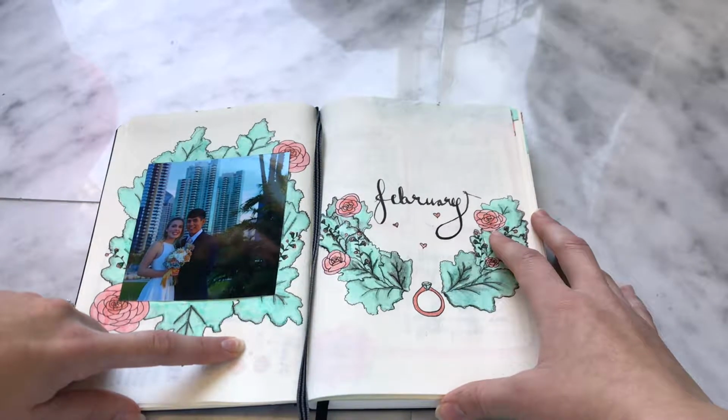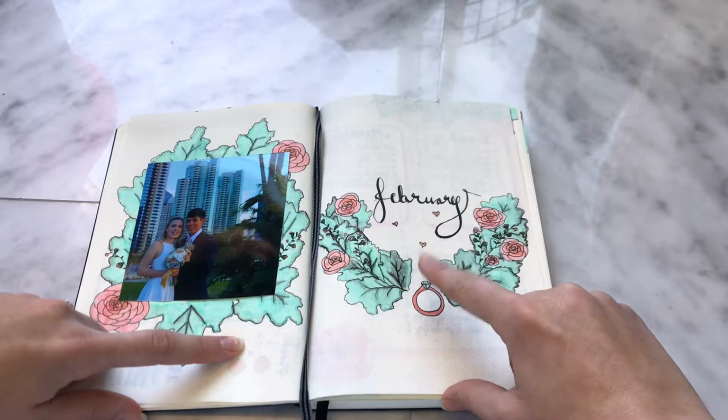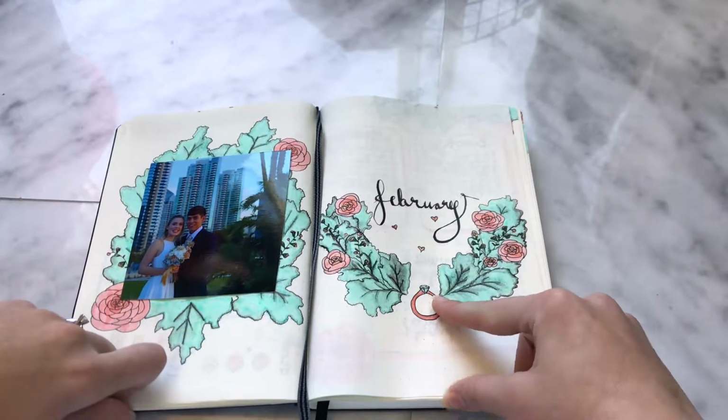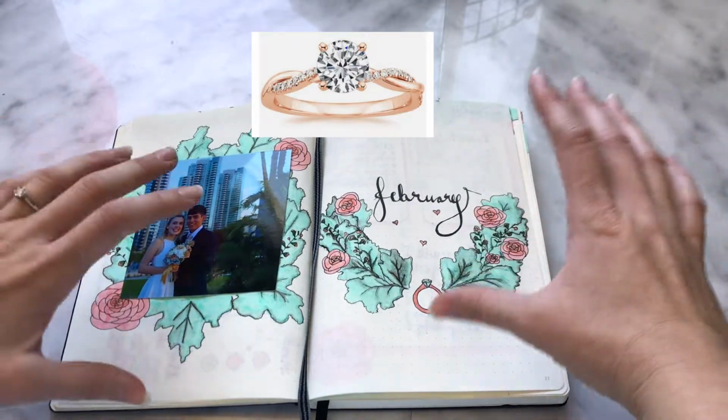As an anniversary gift, my husband upgraded my ring and we went for rose gold. Since it's still being made right now, I can't really show you, I'm still having a temporary one, but I'm gonna pop up this image from Pinterest right here, which is kind of like what it will look like when it's done.